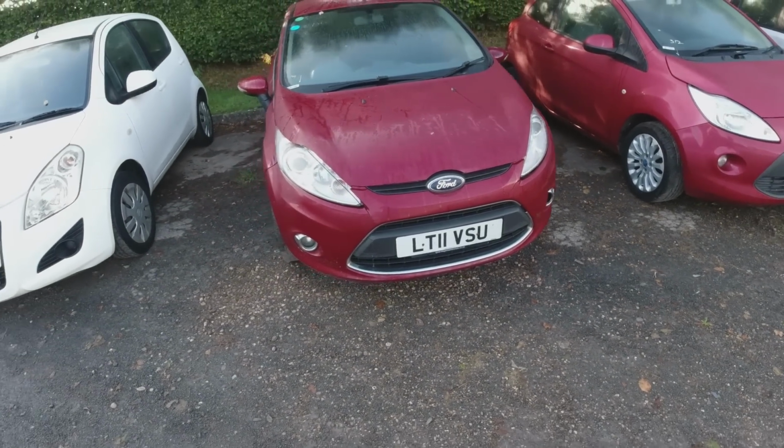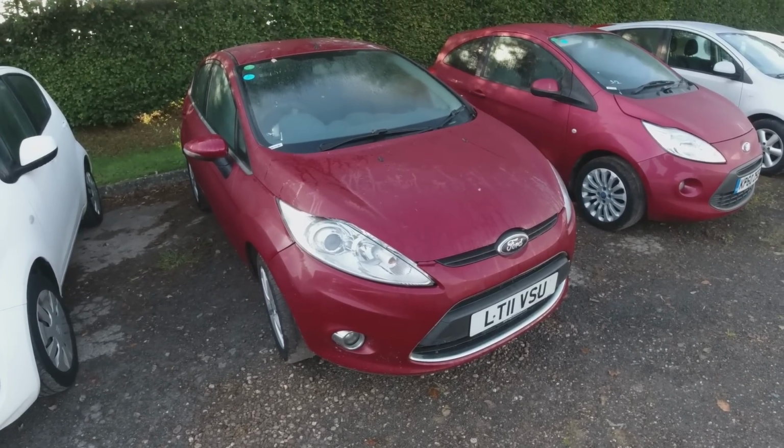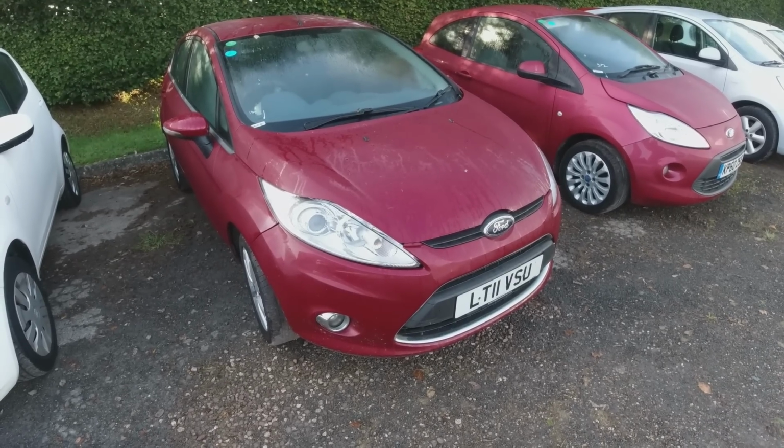So this one isn't going to be a highly profitable car. It's going to be quite labour intensive for probably a modest return. But that's just where the cookie crumbles sometimes, guys, isn't it?